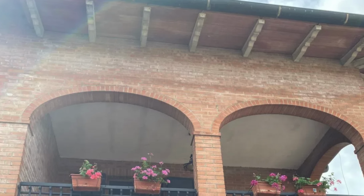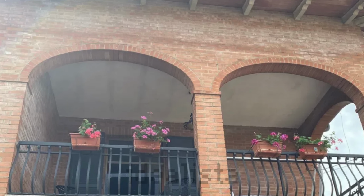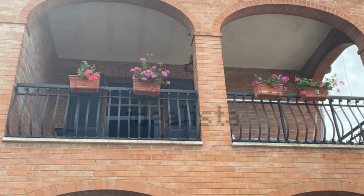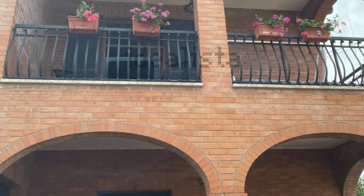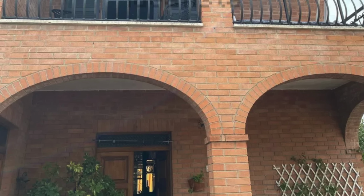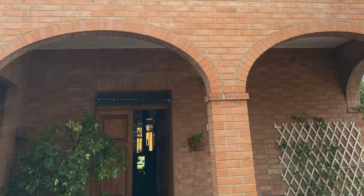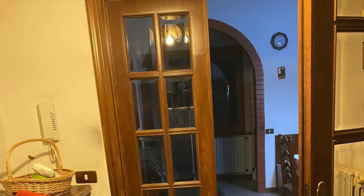So here's the rental, guys. It's a 120 square meter or roughly 1,300 square foot house, 2-bedroom, 2-bath, allows pets, believe it is furnished, and it's a nice looking house. It is hard to find a rental, especially one for 750 euros a month. This has a parking area. It's very secure. It looks very nice on the inside.